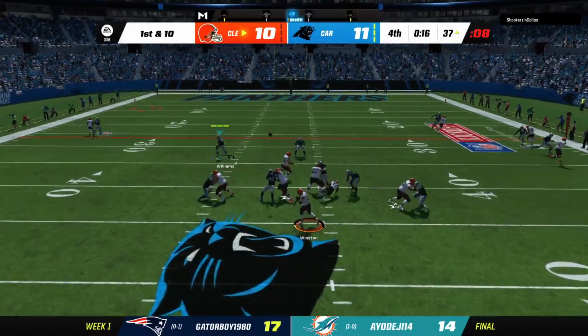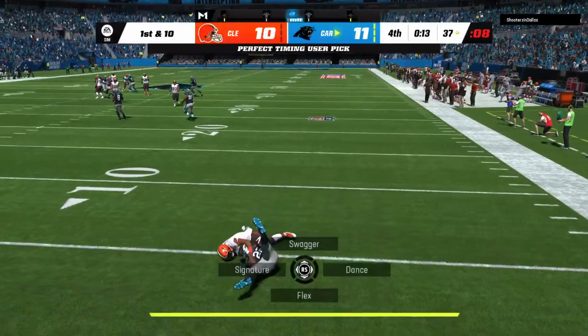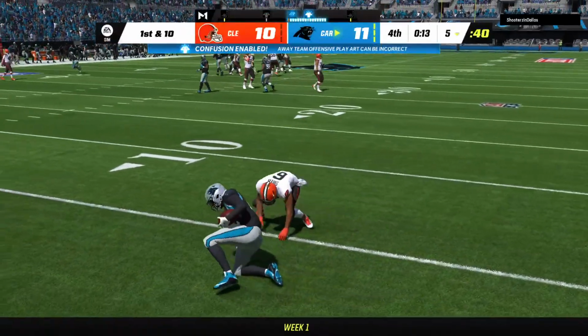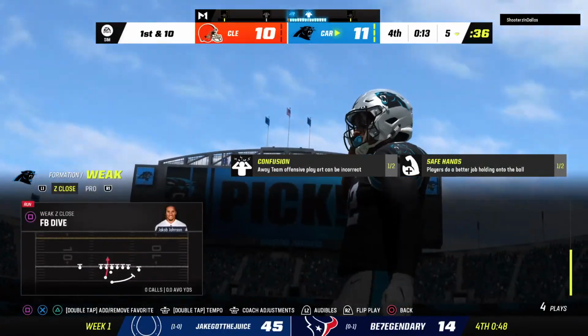Now Winston. And the comeback may stall out. It's intercepted. Chidobe Awuzie with a pick. And the Panthers have just about sewn up this football game.